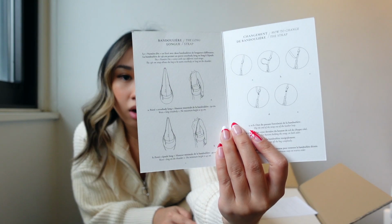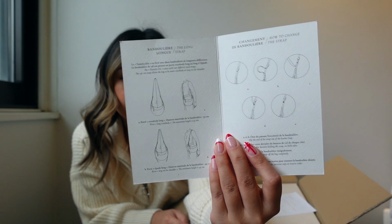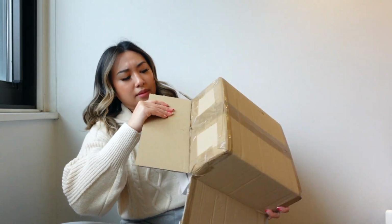So when Polene reached out to me and I saw that they have a nice crescent shaped bag, I said yes, and I thought I would do the unboxing with you guys. They didn't ask me to mention it or anything, they just sent it to me. So this is the numero dix. Anyway, two different ways, a long strap or a short strap. I think I'm definitely going to be wearing it with the short strap, but it's good that it gives you options. So it comes in this cute little box. Not the cutest unboxing. Okay.